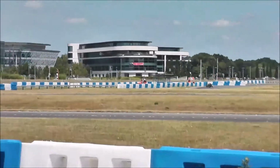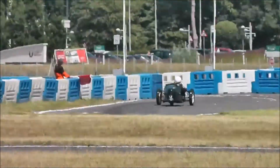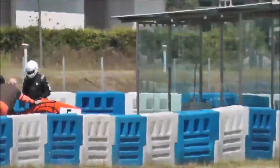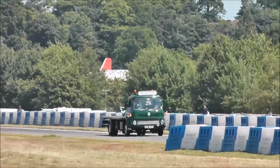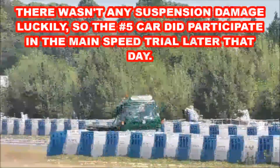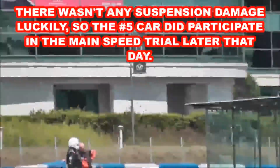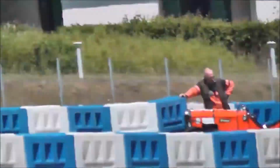So that's the first crash of the weekend. Yep. And you can see they've stopped the three-wheeler to... He's going to have to do his run again. Well, if there's no suspension damage. And pickup truck to the rescue again. I really wasn't expecting to see an accident today. No, that wall is definitely dented.